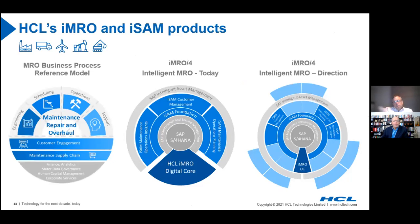That's a good lead into this slide around the business processes, the reference model for MRO. On the left wheel we have engineering, scheduling and planning, maintenance operations and support processes, the core MRO activities, underpinned by engaging with customers if you're doing third-party work, and supply chain integration being critical to maintenance. Because we're doing that inside SAP ERP, we've got native integration into finance, logistics, HR processes, corporate services, and all the other core ERP functionality underpinning the very specialist things of maintenance.